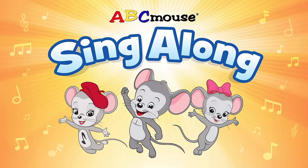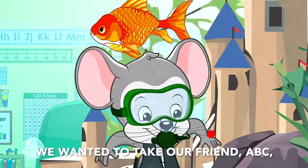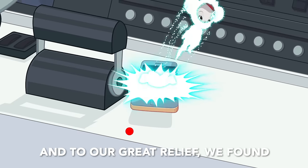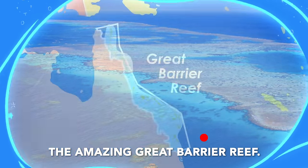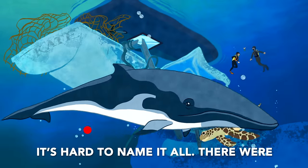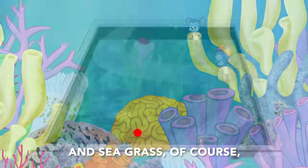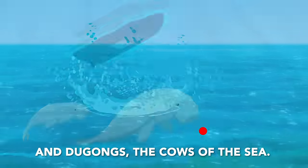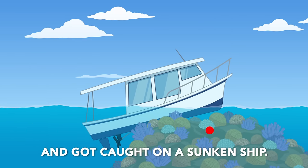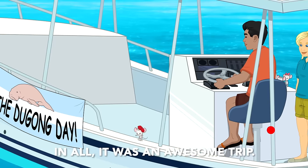Now it's time to sing along. We wanted to take our friend ABC to swim with the fishes under the sea. We carefully searched into our great blue leaf. We found the amazing Great Barrier Reef. Oh, the sea life we saw, it's hard to name it all. There were clownfish and sea anemones, parrotfish, dolphins, and seagrass, of course, and dugongs, the cows of the sea. We saw sharks and crocodiles. We saw a minke whale and got caught on a sunken ship. ABC dove down to free our boat from the net. In all, it was an awesome trip.